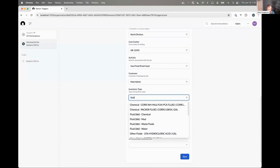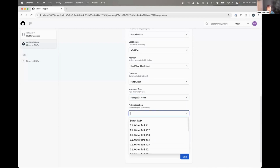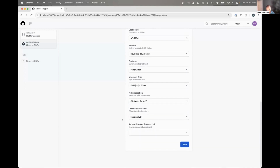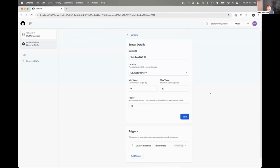Now the inventory type we're dealing with is going to be fluid water. Pickup location. We already established that was tank number 7. And I can specify where we want them to haul this fluid to. So I'm going to pick disposal here. And then last but not least, we have the ability to specify what service provider we want to handle this. This is going to be really useful if you have maybe a preferred vendor that handles a specific region. I'm just going to go ahead and pick Matt's Trucking Co. Hit save. Cool. So that is it. That is all there is to it.